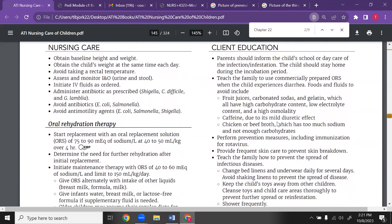Okay. All right. So I think you're going to have to know what fluids you can give to the child, right? Fruit juices, carbonated sodas. These are foods and fluids to avoid. No fruit juice, no sodas with carbonation, gelatin, which have all high carb content, low electrolyte content, and a high osmolarity. Caffeine due to its mild diuretic effect. Chicken or beef broth, which has too much sodium and not enough carbs.